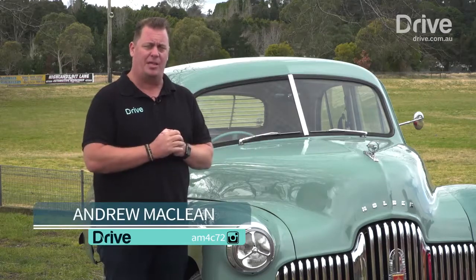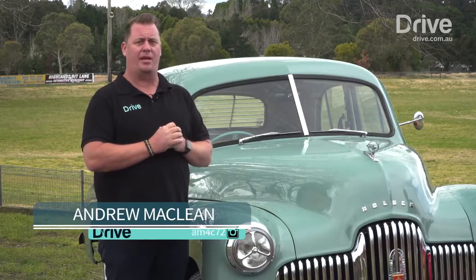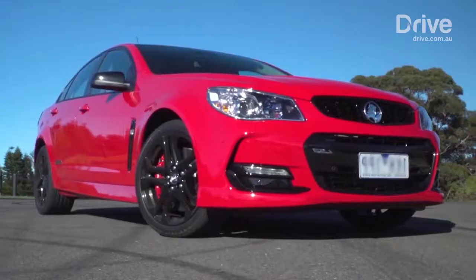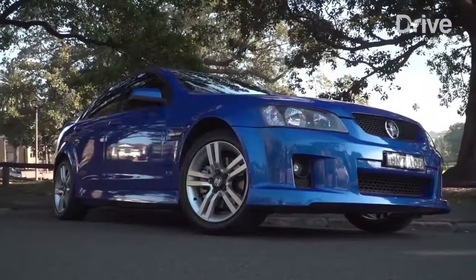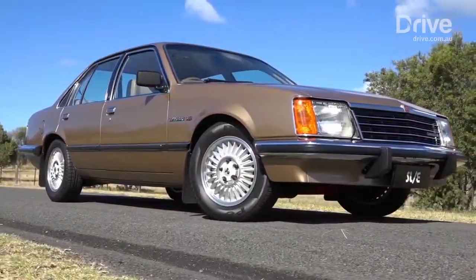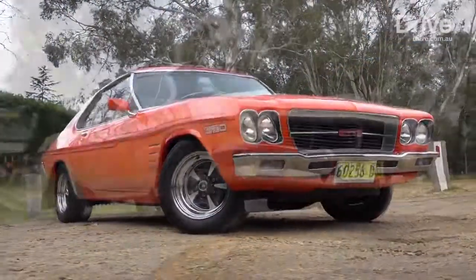So what better time to celebrate than now and take a trip down memory lane and revisit some of the most iconic Holdens of the last 70 years. Holden has been woven into the fabric of the Australian landscape for more than a century. Even though it wasn't the first car maker in the country, it is considered our own.